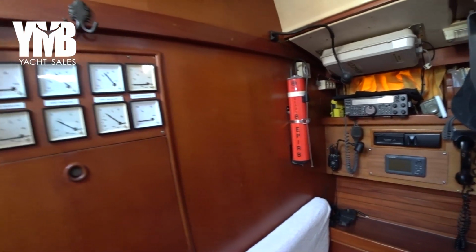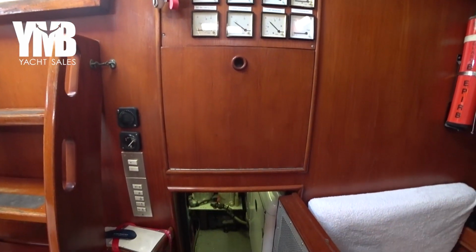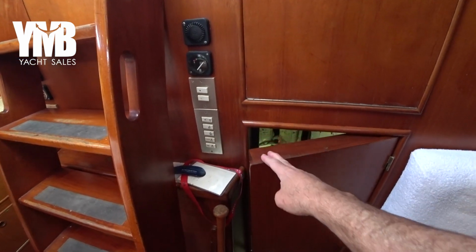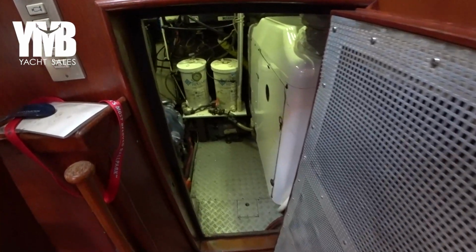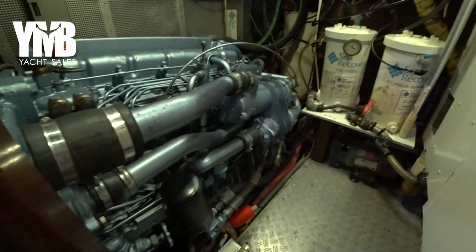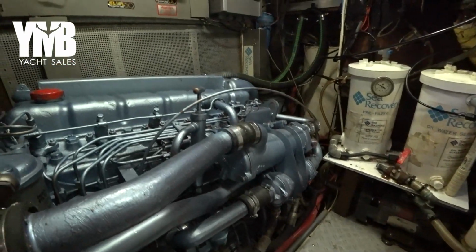Behind me there are some gauges for the voltage and amperage. And just under, we are facing astern, there is a small door, very well isolated, into the engine room. Let's have a quick look inside. Now this is the Perkins engine that has been overhauled in 2017.